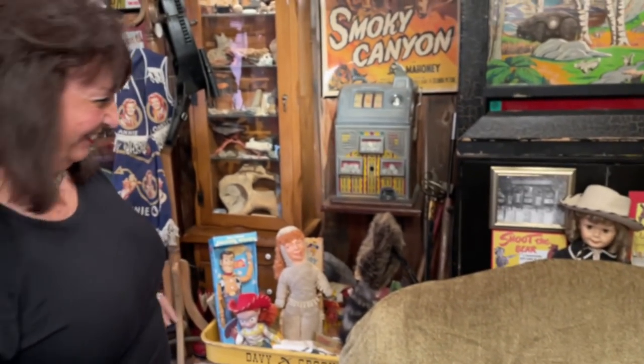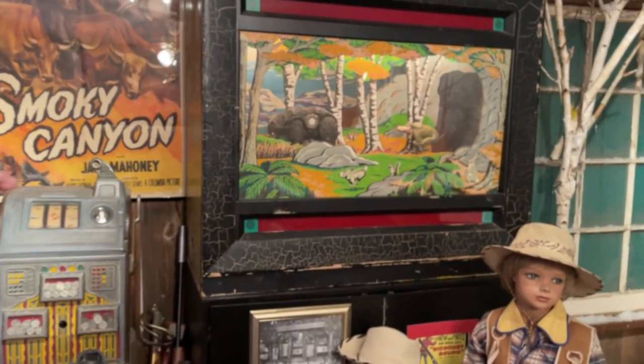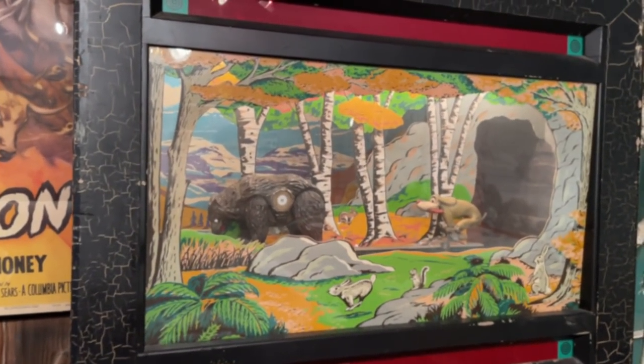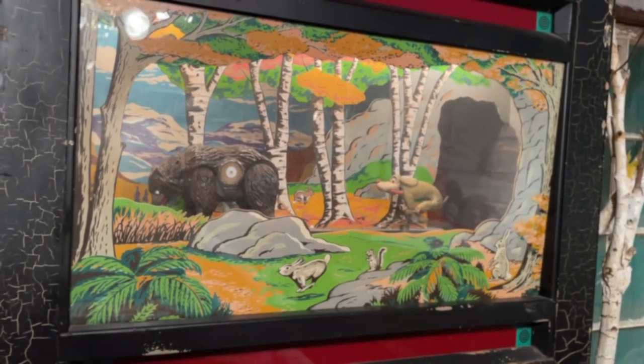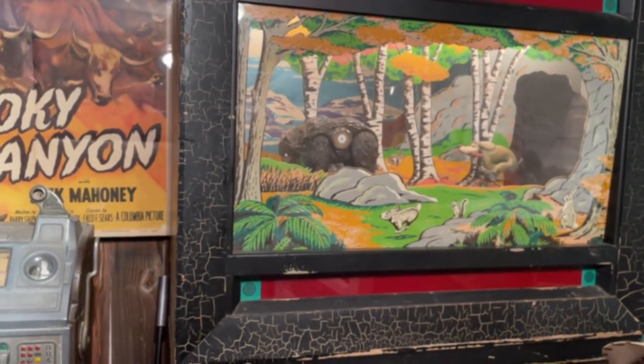Aww. And then I have a Western section. And this came out of Disneyland. It was in the area where they had the Frontierland arcade. And that's called the Shoot the Bear. That's supposed to be Pluto. And how did you shoot it? Was there a gun? Oh, yeah, I see you had the gun over here.